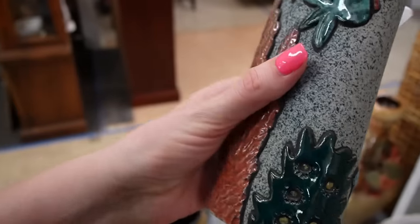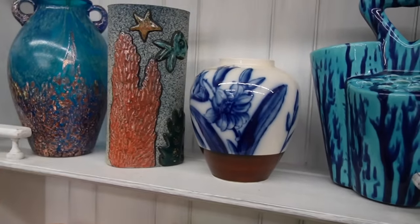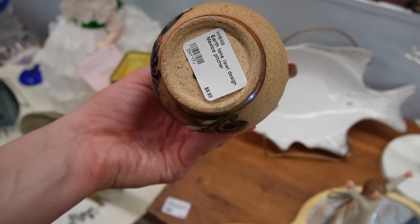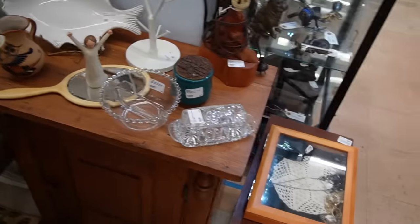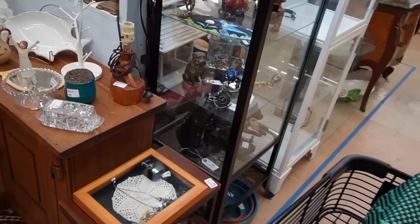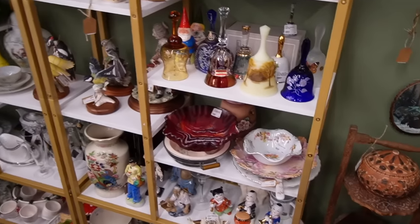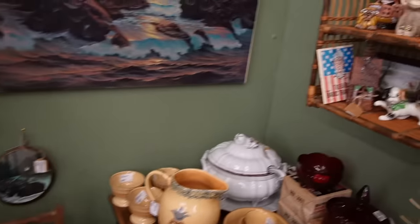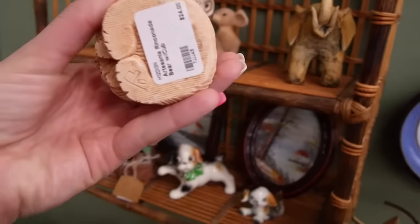$18.95. Ooh, that's interesting. It's got fishes on it. $9.95. Just a small chip on that. Today I'm not in a forgiving mood. I like this booth. Oh, I really like this booth. Hi, friends. How nice to see you here.